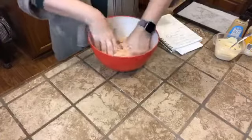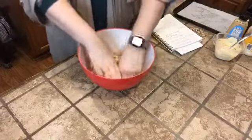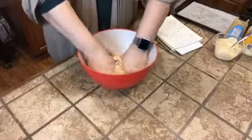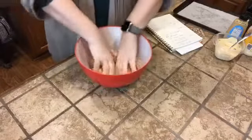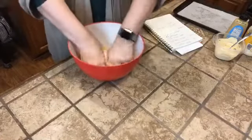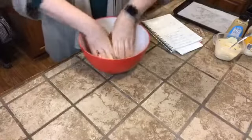But we're just working the sausage in to our cheese and our flour and salt and pepper and oil. And you'll see it starting to come together really nicely. So now you just kind of want to squeeze. When you get that flour where you don't see much flour in it anymore, you're going to want to put that cheese in there and just kind of squeeze it.